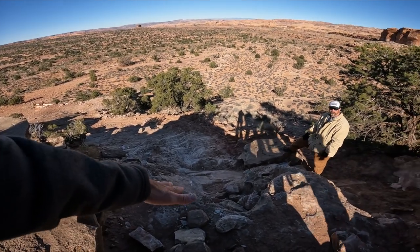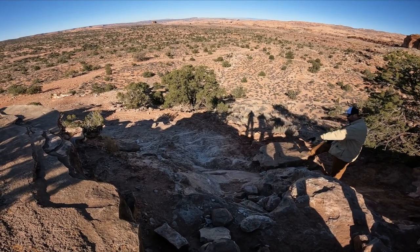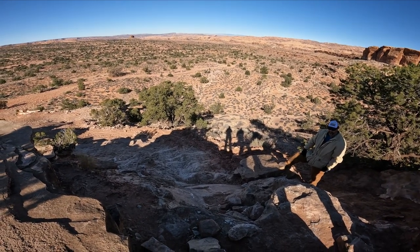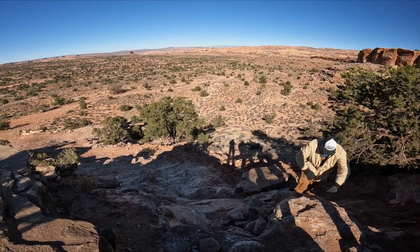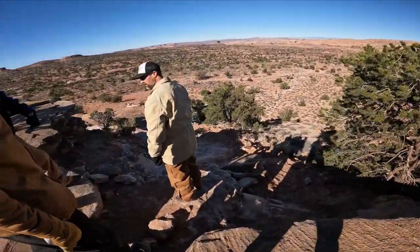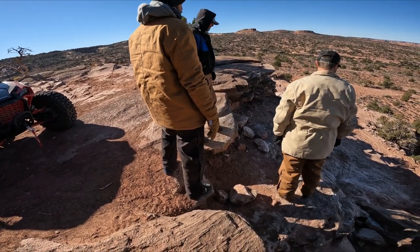Getting off of this one, this is the problem right here. The back's coming off of that and your front's going down that face right there at the same time. No way around this? Just back up and go around? Yeah, back to that road, a little ways back. That doesn't bother me, it's this: we have to go up what we just came down. I mean, it's a little ways back.